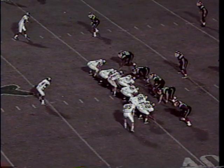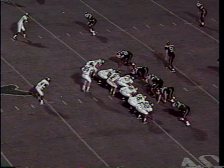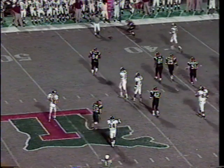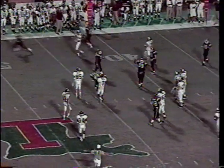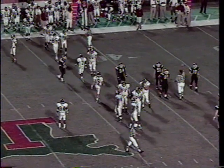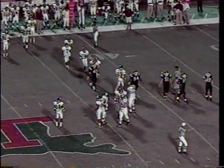Slot to the left, single set back. They've put now Porter in motion. He had set up as a flanker right. Drops back, throws, deflected, knocked down. Nice hand on that by Otis Pitts. They were trying to set up a screen to the left side to Taylor, and Pitts got a hand on the ball and knocked it down. That was second and nine.